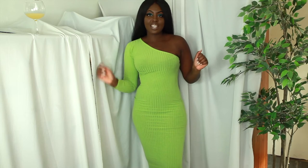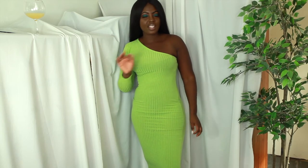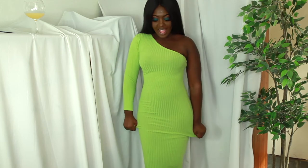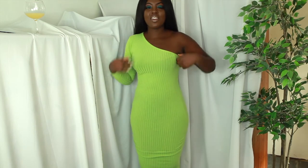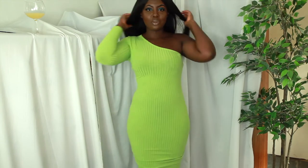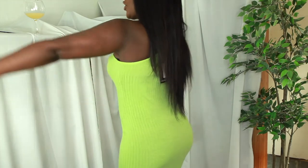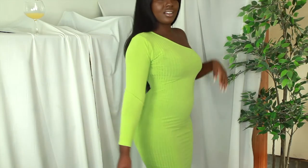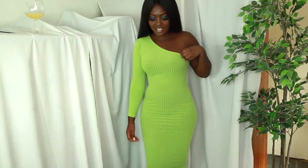This is the Pretty Little Thing dress where if you didn't see it, you put it in your favourites or you bought it. It is one of those. I absolutely love this. I love the way it fits on me. Oh my gosh, let me give you guys a little twirl so you can see. Oh my gosh, it's stunning.